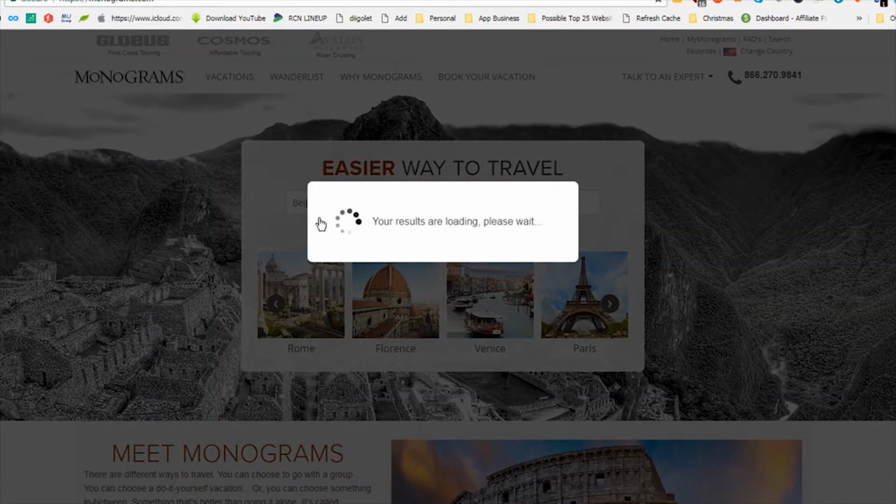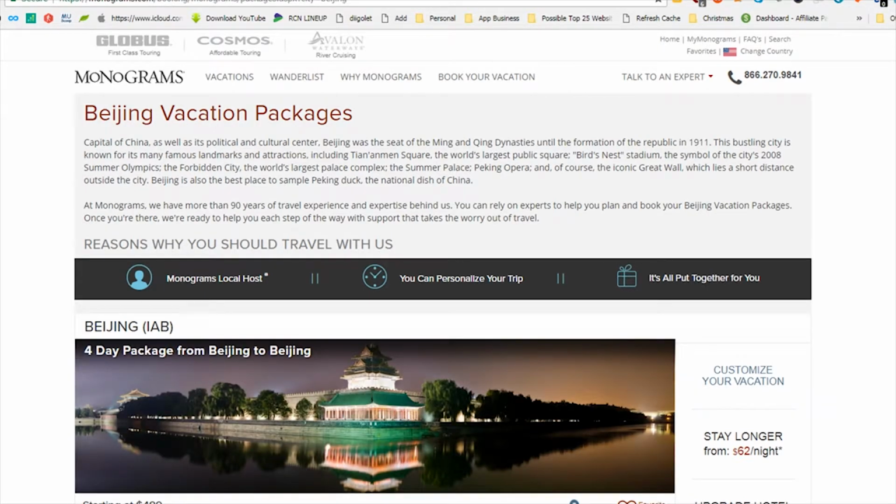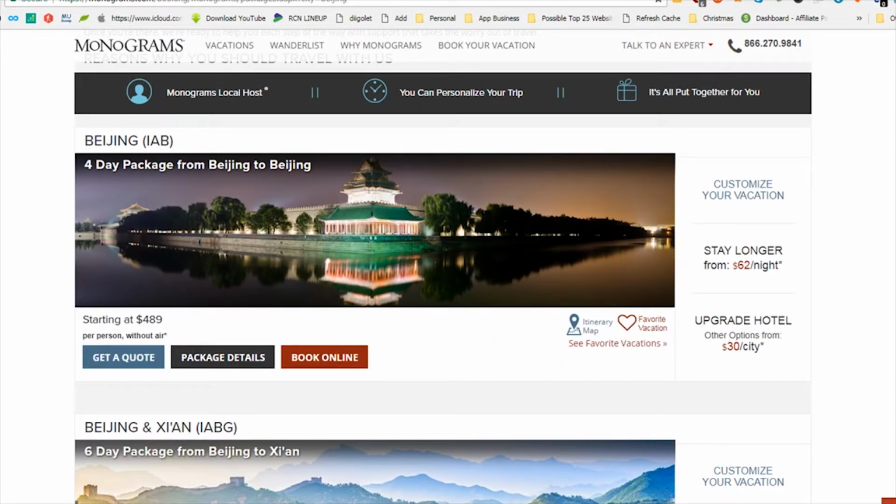You don't really have to even use the hotel they find, but the location that the hotel is in is usually the key and paramount to knowing exactly where you want to stay in that city. So in this case, I found some tours of this Monograms in Beijing, and I click on any tour that includes Beijing, like this 4-day package from Beijing, and I see what hotel they use.